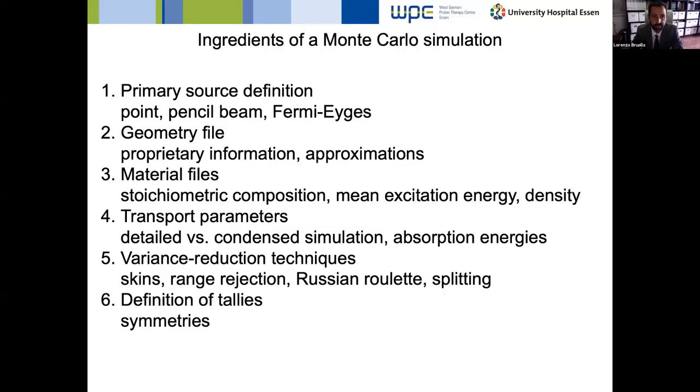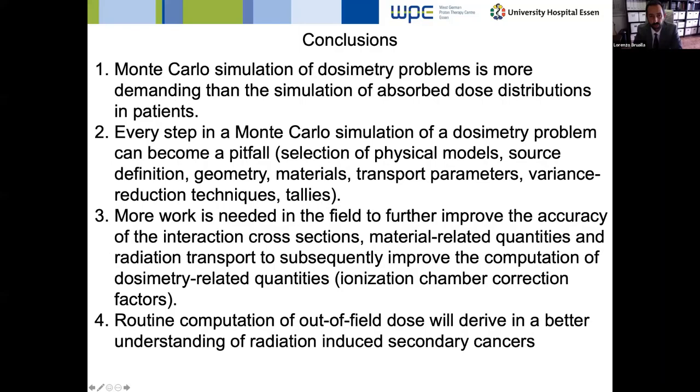As said, the simulation of dosimetry problems is much more demanding in terms of accuracy than the simulation of dose distributions in patients. As I said, every step in the Monte Carlo simulation can become a pitfall. And what we need is more work in the field to improve the accuracy of interaction cross-sections, material-related quantities, radiation transport, and to improve the computation of dosimetry-related quantities. And very important, for the routine computation of out-of-field doses, all these improvements will be needed. And out-of-field doses is now a major issue when we are talking about the computation and the understanding of radiation-induced secondary cancers.